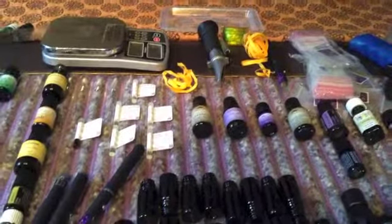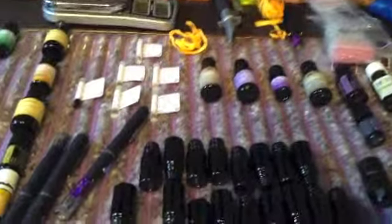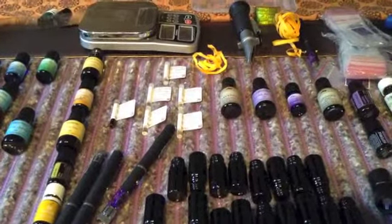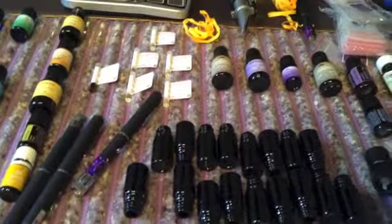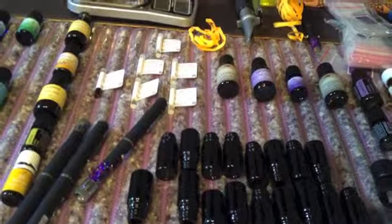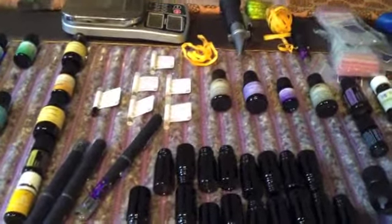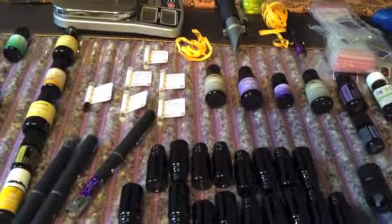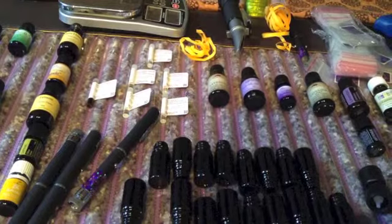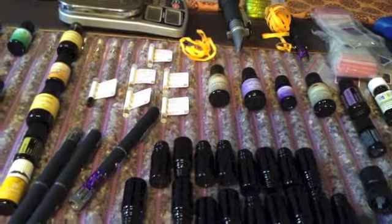The difference between a diffuser where you attach the bottle straight to it is called an ACE diffuser. It's used mainly by the medical industry. I know that Aroma ACE. The Aroma ACE has a control on it so that you can release the oil.